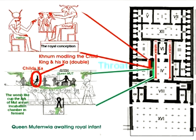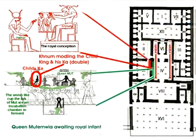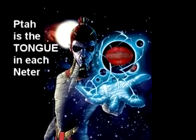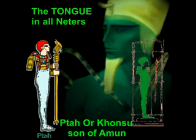In this same area, on top, we can see Khnum spinning on his potter's wheel, the ka double of the king. And then in the transposition, on the opposite wall, there is also the child's ka sitting in the boat. It is said that Ra creates the netters as his limbs. This indicates that the netters are part of the ka, or the body of Ra, the double and the vital energy. Ptah gave birth to the nine netters.